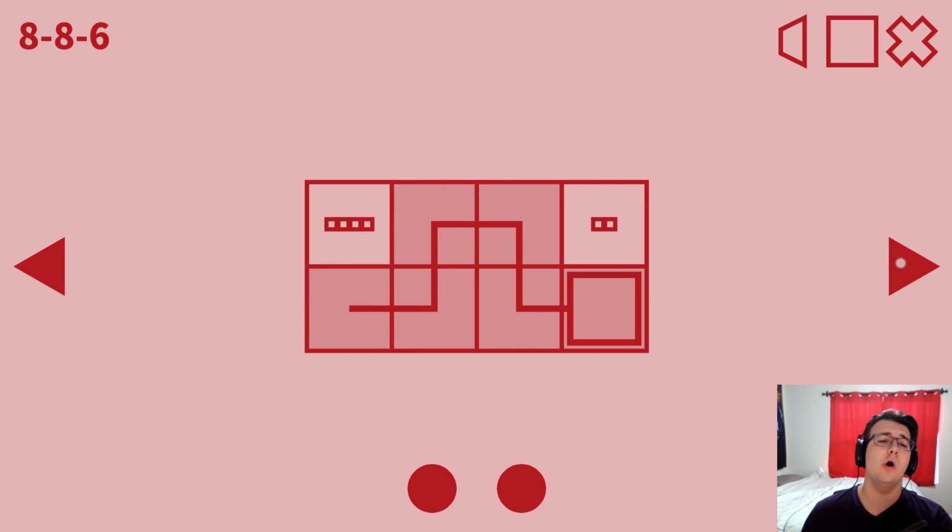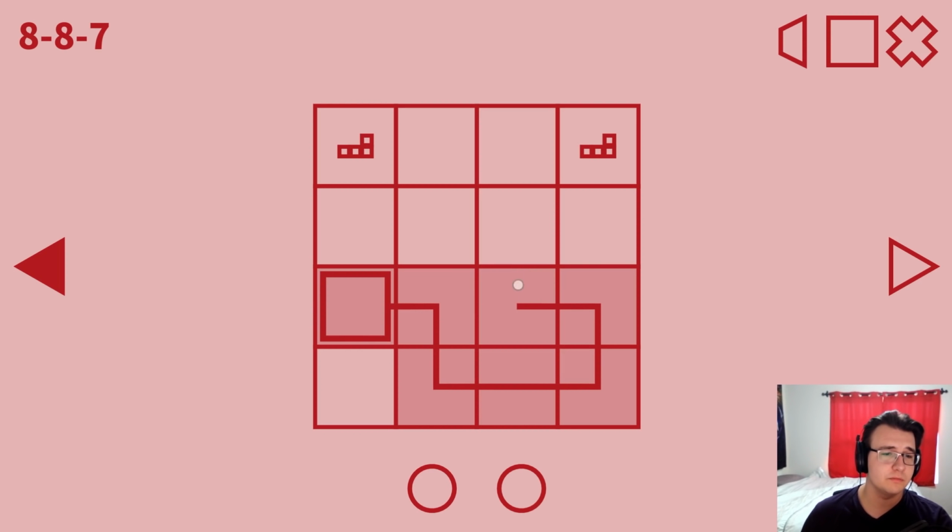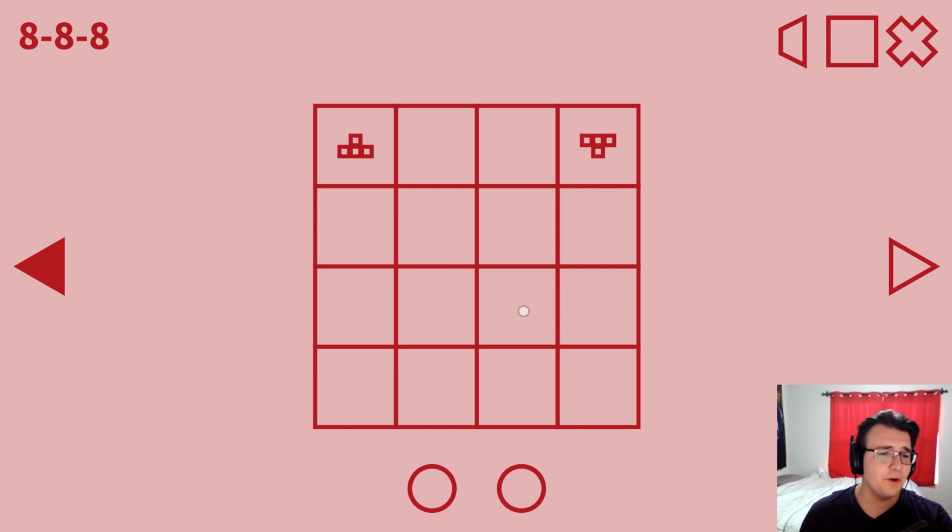Maybe the difference is that, oh, I can go... I don't need to finish a shape before starting the next one. Well, this one's not too bad then. I overdrew. There we go. And technically, I don't know if they could be rotated, but I'm going to assume no on the rotation. It's pretty easy as is.